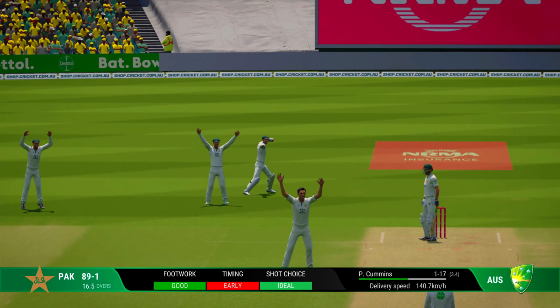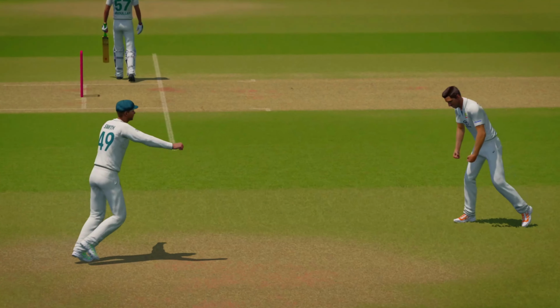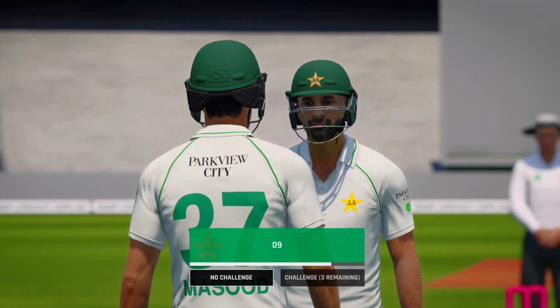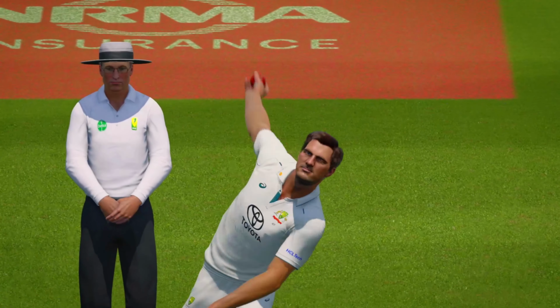Edged. It's a very strong appeal here. Wow, brilliant reactions and what a catch.